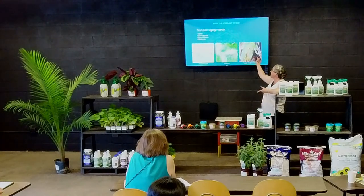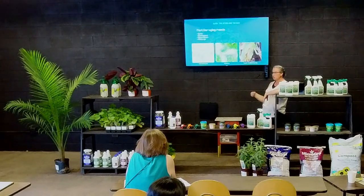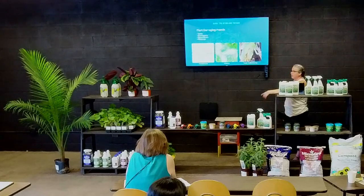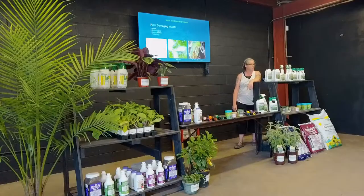But that's what they look like inside. So the adult will actually lay the egg. They'll pierce the stem of the squash. They will lay the egg inside. The egg will hatch. This is the larval stage. They literally eat the plant from the inside out, leaving you with very little production for yourself.